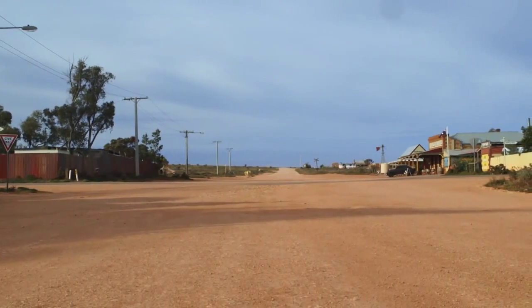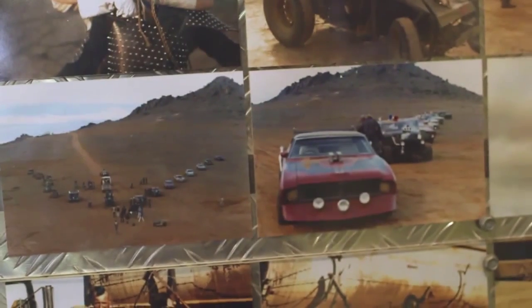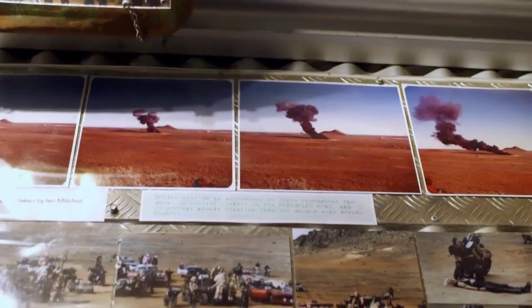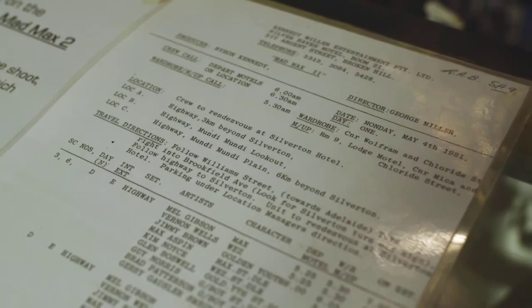It's funny because it was only the other night we rewatched Razorback, which at the time really wasn't that well accepted when it came out. I mean, it was the Australian equivalent of Jaws, or that's what they wanted. But you watch it now, it's fantastic. It really is a cult classic, and it was filmed in exactly the same locations that Mad Max 2 was filmed in. The lookout, down at the pub, out at the pinnacles. You can clearly see why the location managers picked these areas.